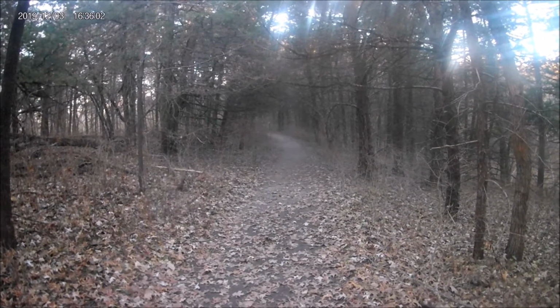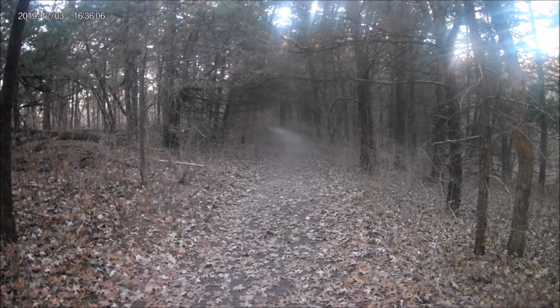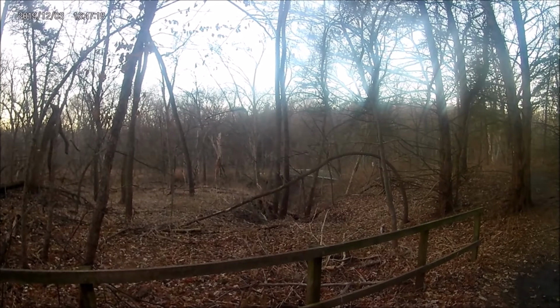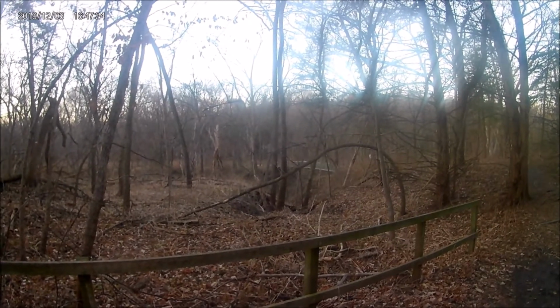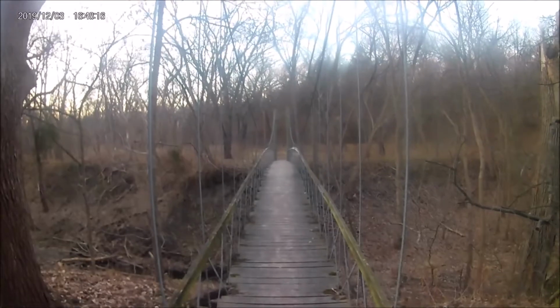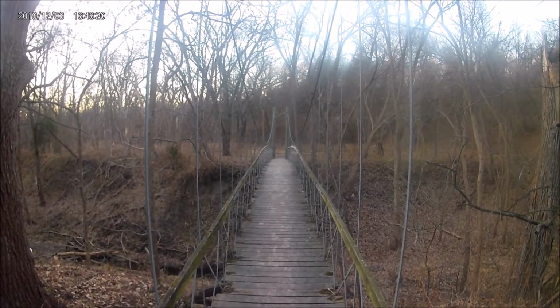We're on the first loop here of the trail. They call it Trail Loop 1, I believe. This is a view of that. And then this is on Trail Loop 2. This is a view of the bridge, which is over a creek. And then there's some what they call Adirondack shelters on the other side of this bridge. Here's a suspension bridge, a closer view.